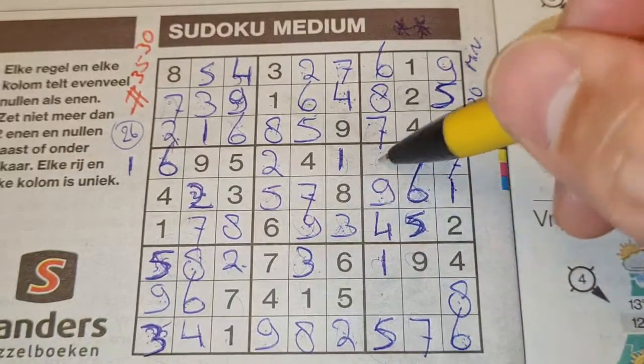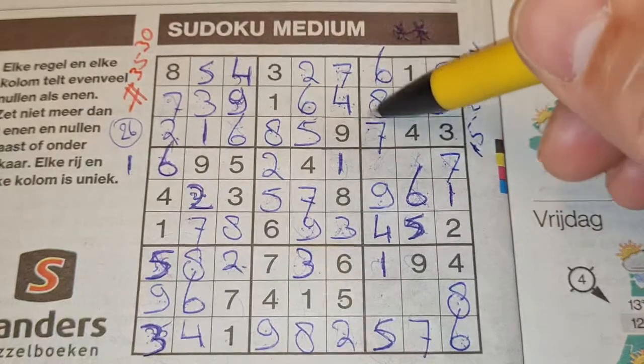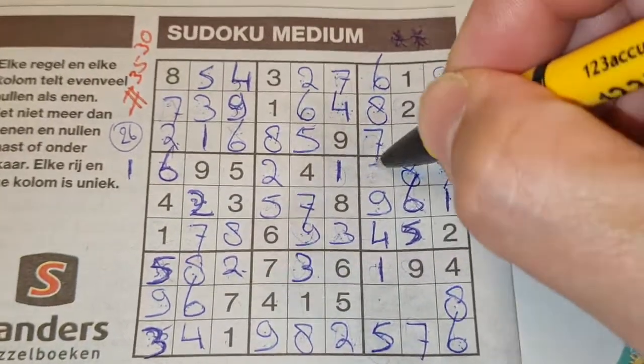1, 2, the 3 is missing. 4, 5, 6, 7, and the 8 is missing. 3 and the 8. We see here an 8, no 8 there. 8 should be here, and the 3 goes there.